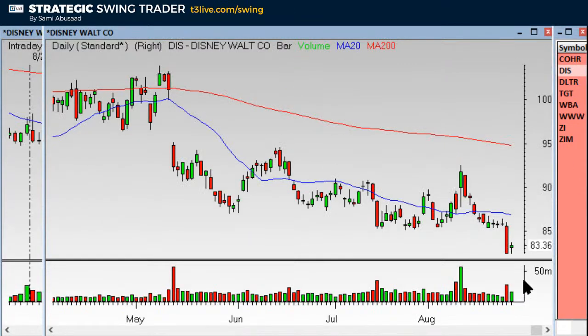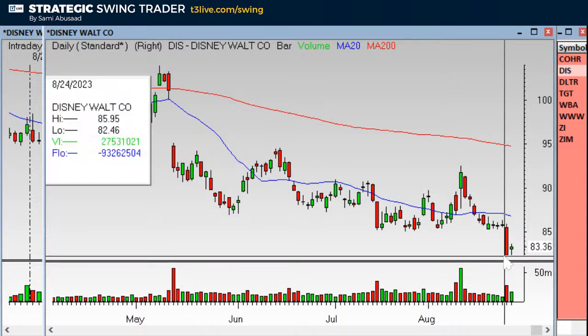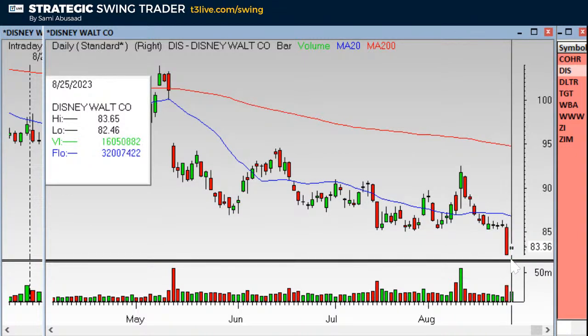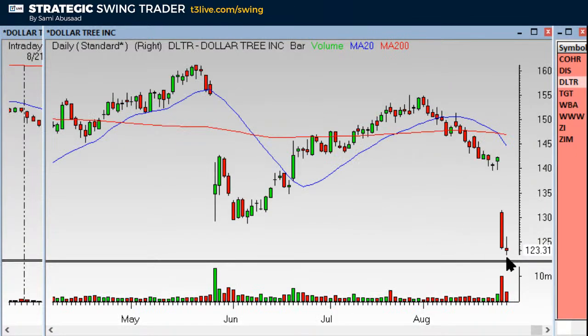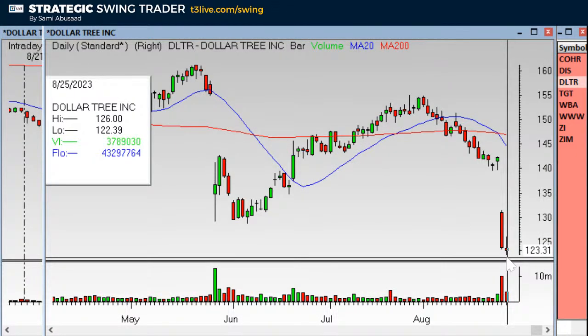The Disney, very, very weak, has a 1-2-3. So short under 82.40, stop over 83.65 is a 1-2-3 short. Notice this massive breakout failure on the Disney. So amazing breakout failure. DLTR is a 1-2-3, so short under 122.39, stop over 126.